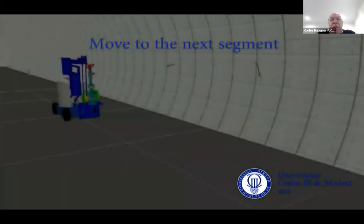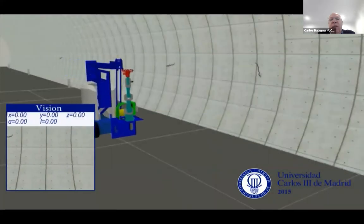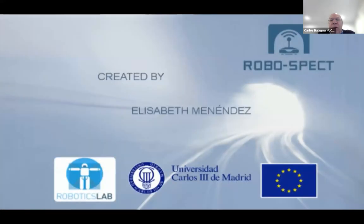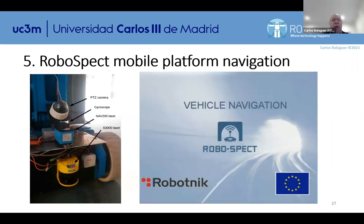I repeat that touching the wall with such a big system is not easy work because it's a multi degrees of freedom system, and we need to take care to touch with a precise force, precise torque in different axes, and not damage the system.